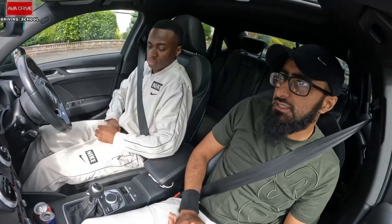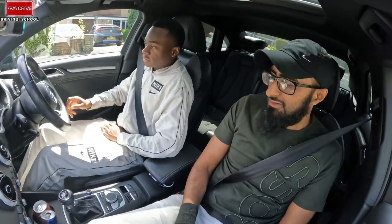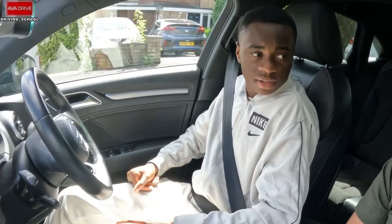Car got a hiccup. Try steering with both hands, but don't rush it from the bike. Yeah, now the car's fighting back.